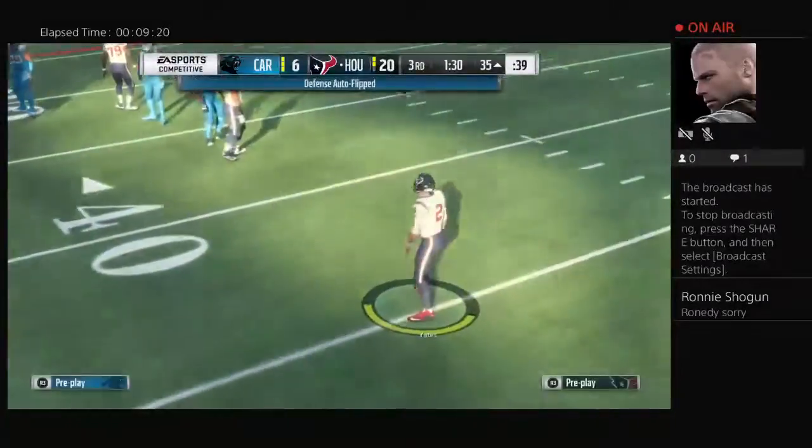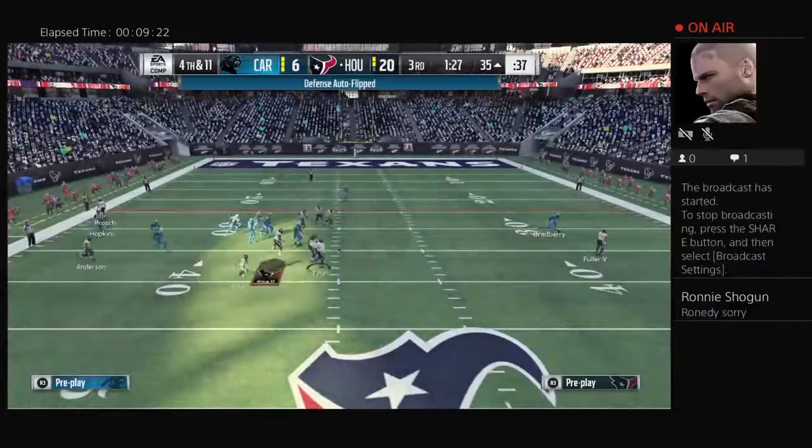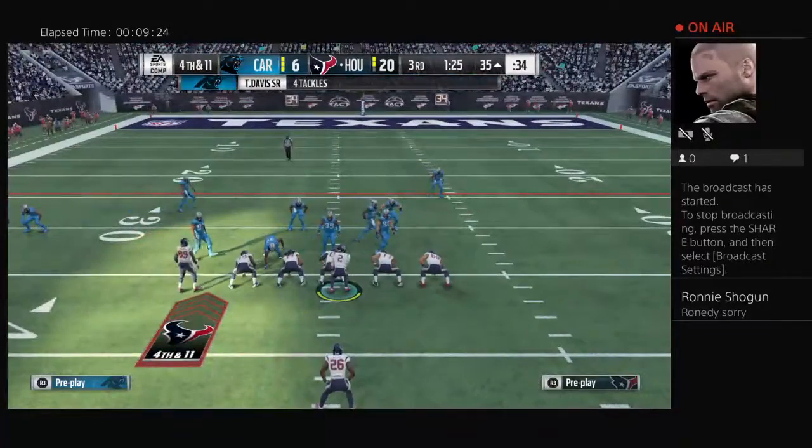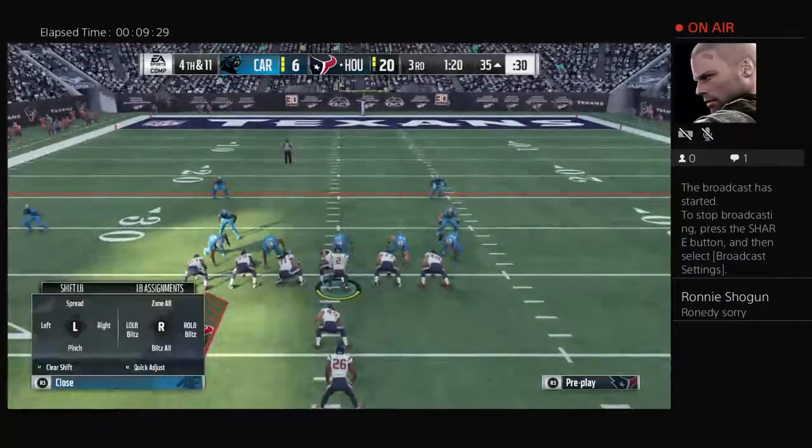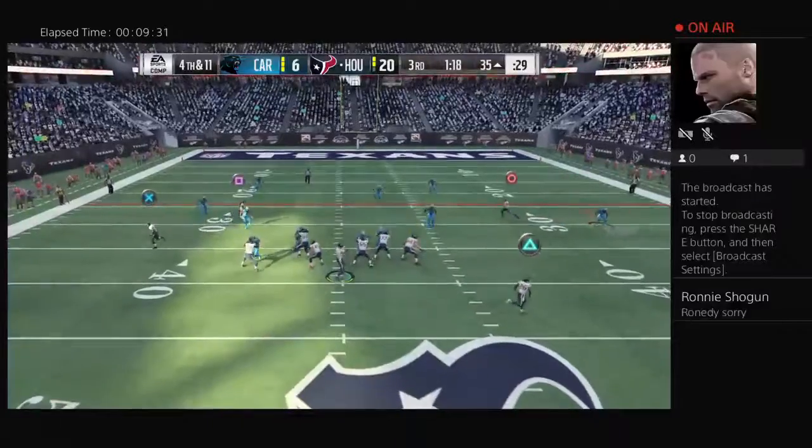3 yards won't be enough here as that'll bring up 4th down. The offense staying out there. They're at 50%, 2 for 4 thus far in the game. What can they do here on 4th down? Looking to throw.